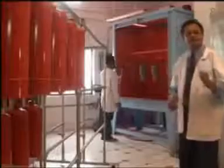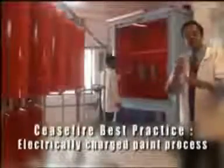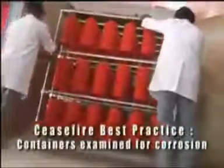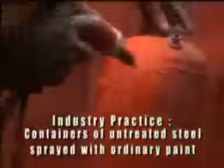Next comes the powder coating process, which takes place in this chamber. The uncoated container enters here where it gets electrically charged. These coated containers are then sprayed with salt water, left for a full 48 hours and examined for corrosion. Ceasefire containers undergo this test on a batch basis. Whereas, if you were to go out to any local manufacturer, you would see containers of untreated steel being sprayed with ordinary paint.